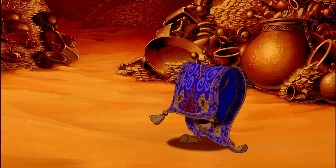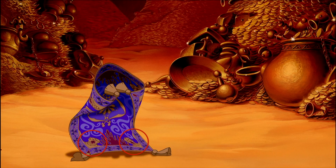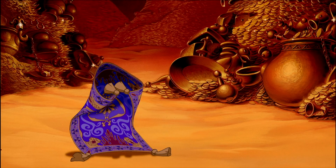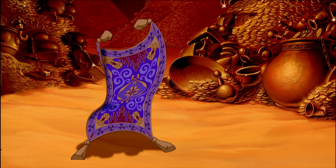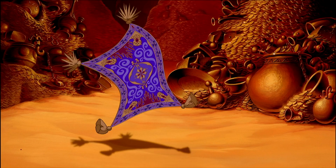That's right, if you look closely at the detail of the carpet, you will see the Cave of Wonders on the carpet in all the corners. Also, it's surrounded by fire. And of course, the Genie lamp is in the middle. Quite a few of them actually.